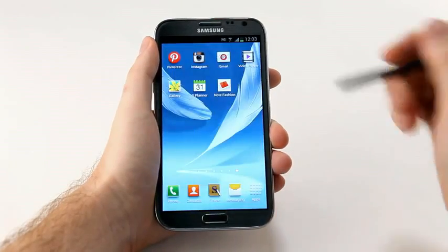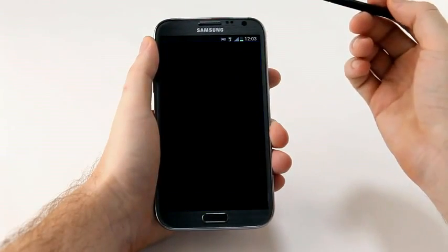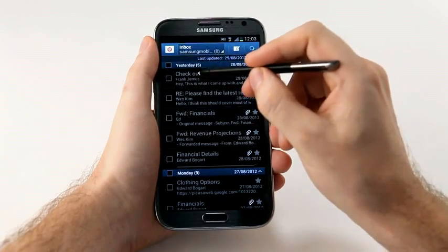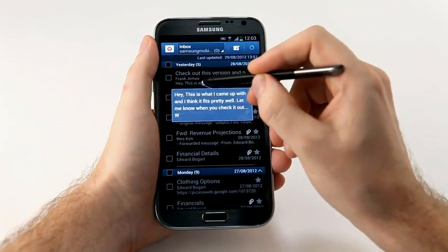I can also use Air View to preview my emails. So let me open up my email account, and in here I can hover over an email to see the subject or the body of the email. Very convenient.